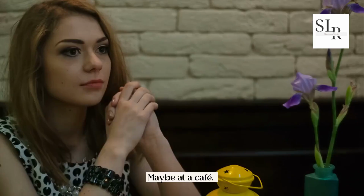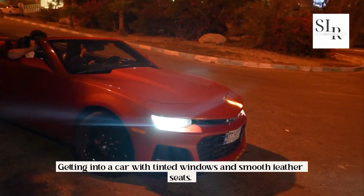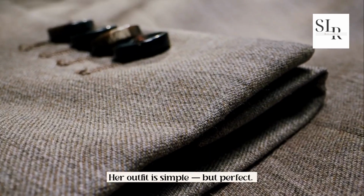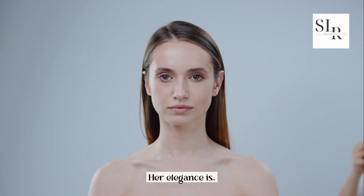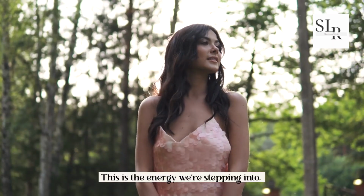You've seen her, maybe at a cafe, in a bookstore, getting into a car with tinted windows and smooth leather seats. She's calm. She doesn't rush. Her outfit is simple, but perfect. Her energy is controlled. Her elegance is quiet, and yet you remember her. This is the energy we're stepping into.